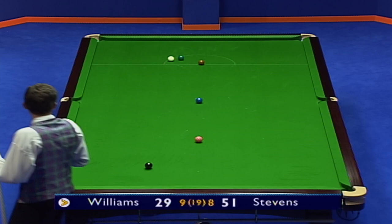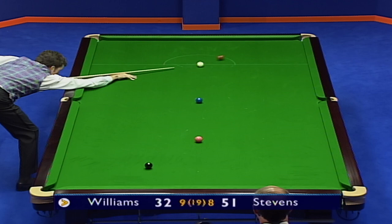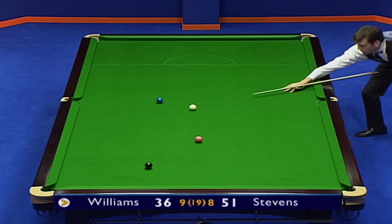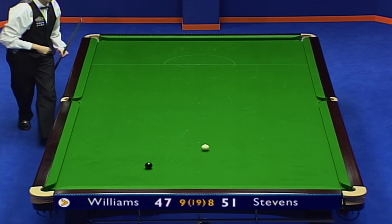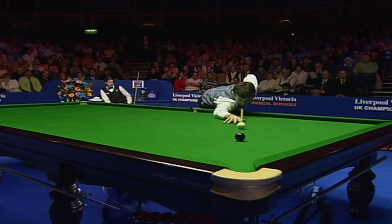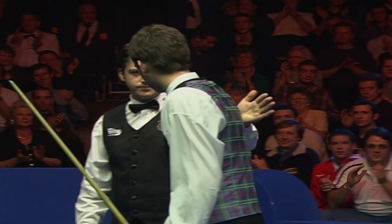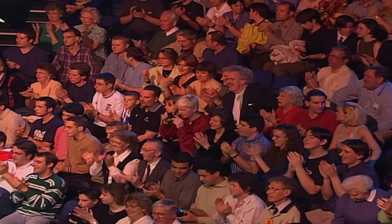But now Williams has a chance to clear up for the title. And what a final we've had here. Full of tension, but what a way to lose. Matthew, well, you'll remember that black for a long time to come. 6-6. He was almost caught at 9-0, but he beats Matthew Stevens by 10 frames to 8 to win the Liverpool Victoria UK Championship.